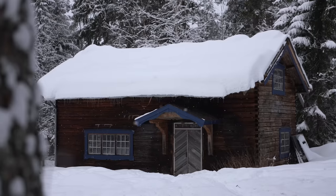We're living a very simple and minimalistic life out here in the forest. But today, we're changing all of that.